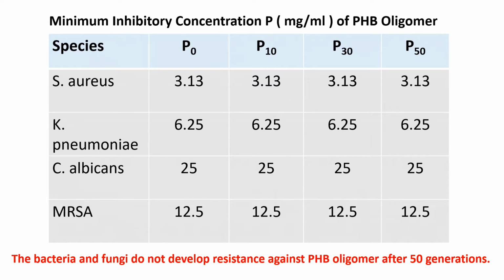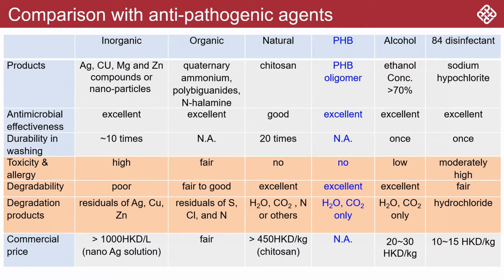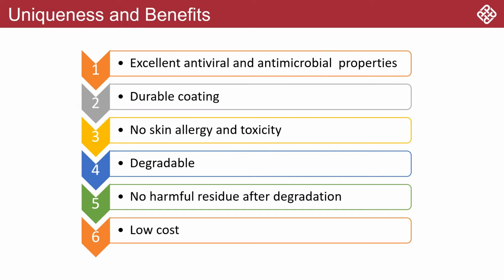The bacteria and fungi do not develop resistance against PHB oligomer after 50 generations, which means it can be used for sterilizing multi-drug-resistant bacteria. Compared with other antipathogenic agents, PHB oligomer possesses more excellent antimicrobial effectiveness, biodegradability, and safety. It has no toxicity or allergy to the human body and will be degraded into water and carbon dioxide only.